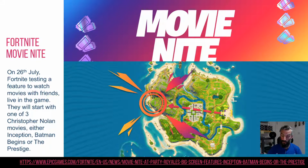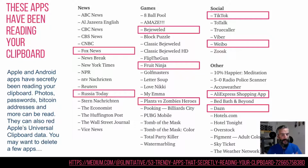And if you work in the movie world, distribution world, if you're on Netflix, Sky, for instance, then another audience watching live films within a game environment is quite an interesting competitor or something to watch for. So watch out when that comes on. So 26th of July. As I mentioned earlier, TikTok are going to appear twice in this.